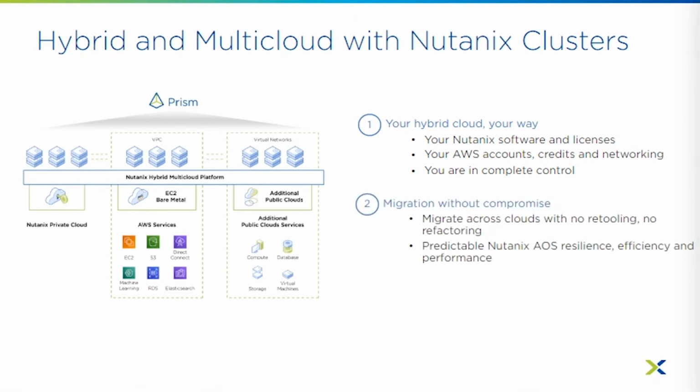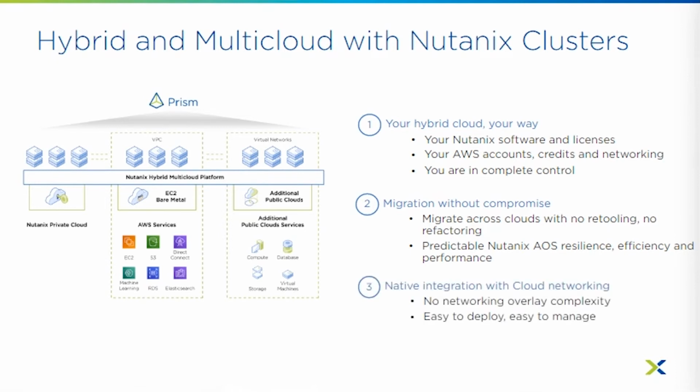You can migrate without any retooling or refactoring, with the same predictable Nutanix AOS resilience and efficiency. If you just move VMs to the cloud, you're not guaranteed any sort of data protection out of the box unless you retool them to a certain extent. And Nutanix makes it very seamless without having to worry about any retooling on the application side. And then also native integration with cloud networking. So there's no networking overlay complexity, and it's really easy to deploy and easy to manage.